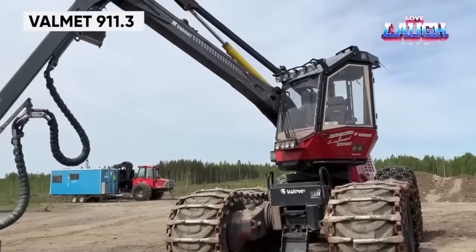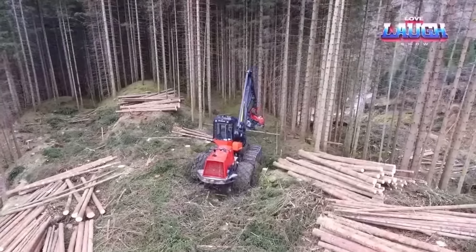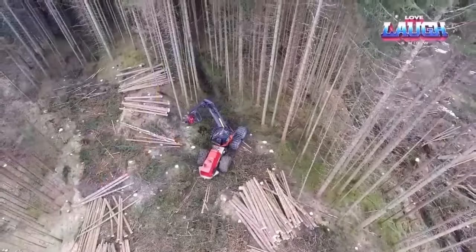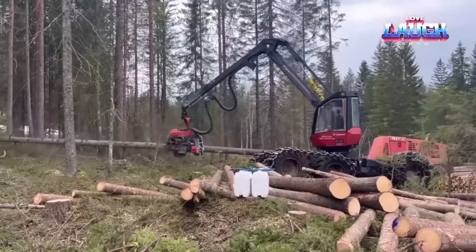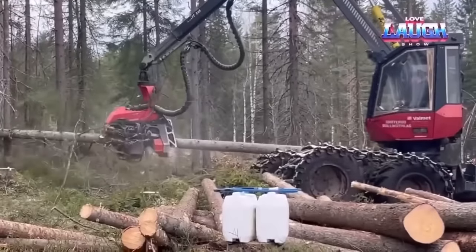The Valmet 911.3 is a harvester that can fell, delimb, and cut trees to length in one pass. It is equipped with a powerful engine and a massive felling head that can cut trees up to 28 inches in diameter. The 911.3 can also work in steep and difficult terrain, making it an ideal machine for harvesting timber in remote areas.